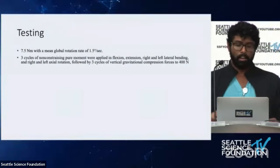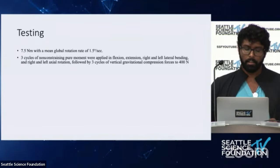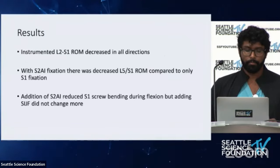So what did they find? They found an overall mean global rotation rate of 7.5 newton meters. This is how they tested it. Three cycles of non-constraining pure moment were applied in all directions, so flexion, extension, lateral bending, and axial rotation, followed by gravitational compression forces to mimic the strain and stress of normal physiologic conditions.